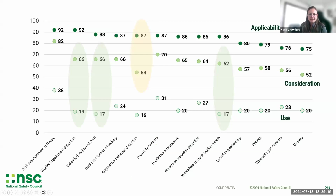Take some time to explain this. So survey participants were asked to identify technologies that they believed were relevant to their organizations. So that is this applicability line up at top. Along the bottom here, along the x-axis, these are the different types of technologies that we asked about. So this is showing risk management software as the first one here on the left. And so 92% of employers said, yes, this is something that would be applicable to my worksite.